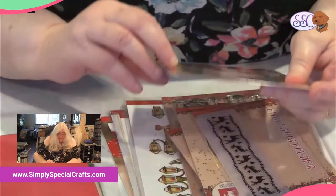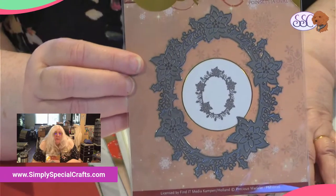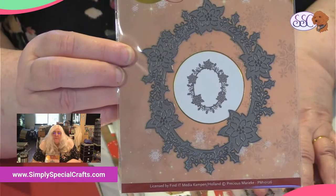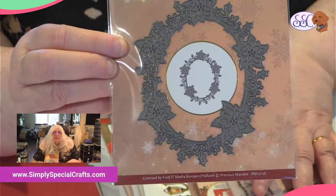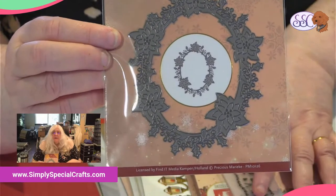I love this one. Look at this poinsettia wreath. Now, if I were you, I would either cut this in gold or green, then I'd cut it again in red and clip off those blossoms and attach it to the first one. Wouldn't that be pretty? Gorgeous. And those little poinsettia blossoms will clip off really easily. See that?